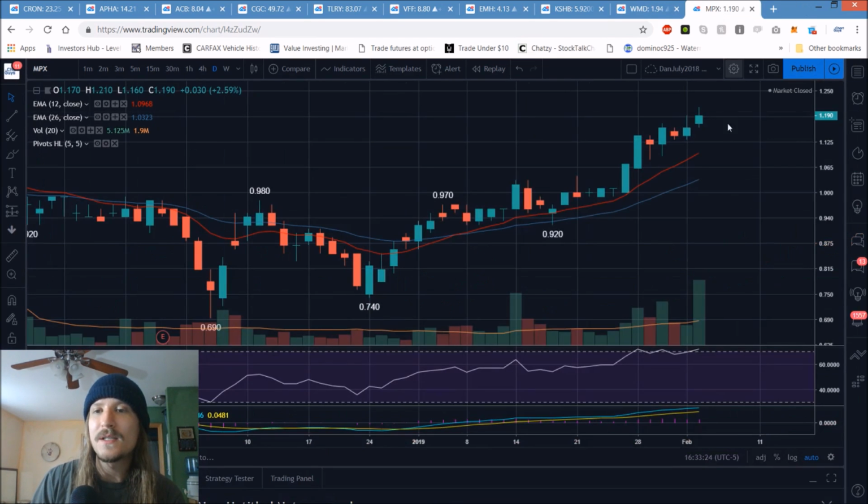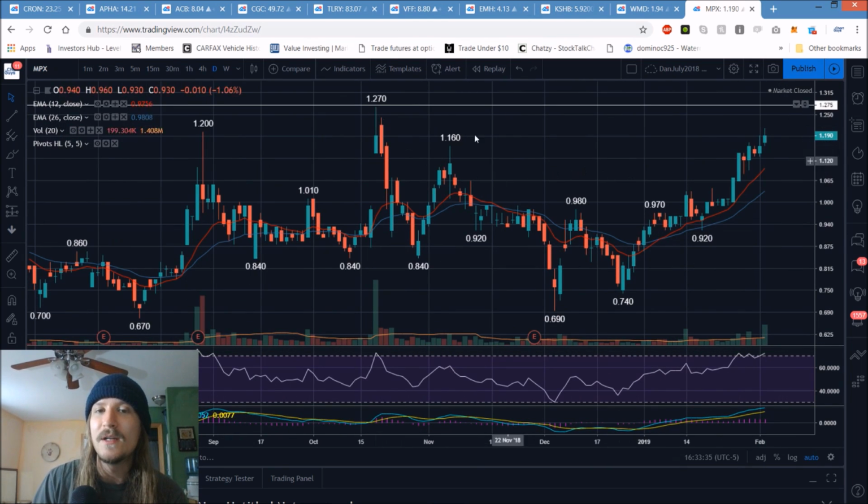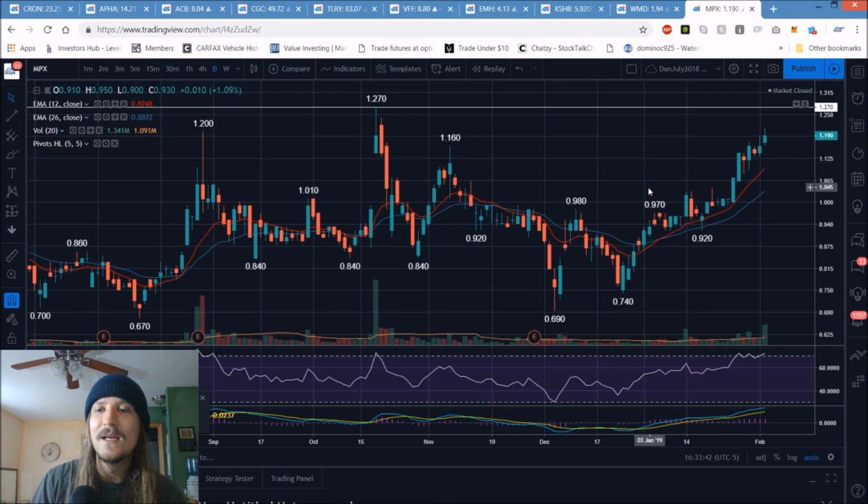And last we got MPX. Didn't really stand out in a huge way in terms of price action, but solid bull volume. Bulls are keeping control. MPX is not going to be trading soon once this merger goes through, but we are still looking at all-time high 127, and the bulls are going to do their best to try and break that all-time high before it ceases trading. We got within 6 cents today, keeping those bulls strong.